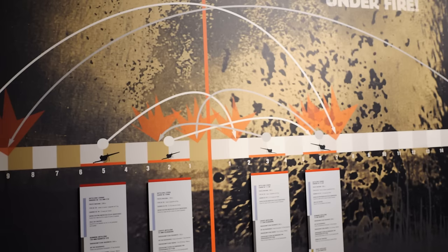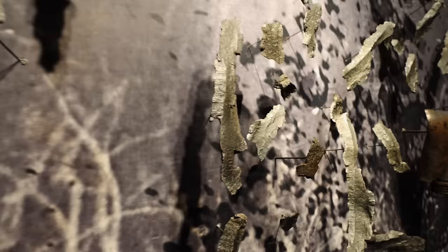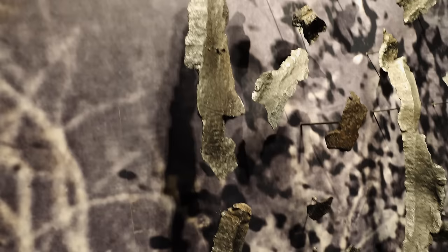And when these artillery rounds would go off, well, they explode and they send out all kinds of bits of shell fragments and shrapnel that will just absolutely mangle human flesh. I mean, look at this. Imagine being hit by one of these shell fragments. I mean, this one right here would literally cut a man in half.